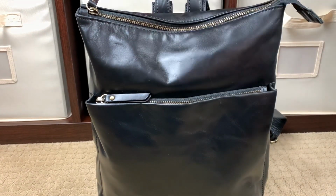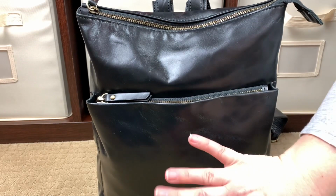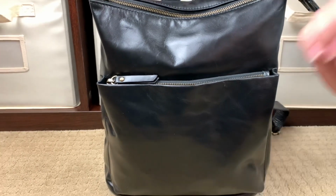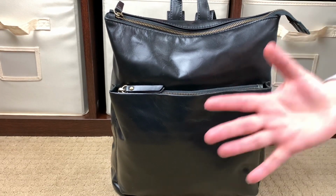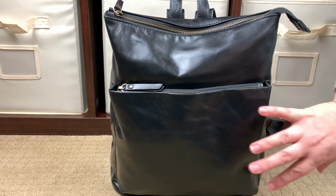Coming around to the front of the bag, what you're gonna notice is there's no bottle pockets on this bag. That's because this is not a diaper bag, you guys. This is a dedicated backpack bag. You can use it as a diaper bag, a mommy bag, a work bag, a school bag, whatever you want, but there are no bottle pockets on this bag.